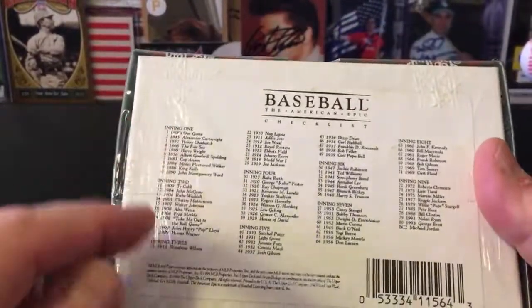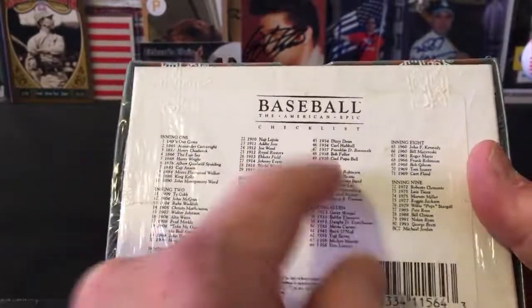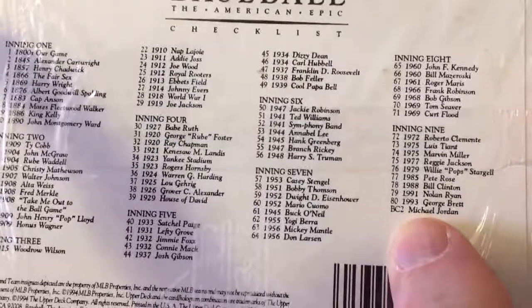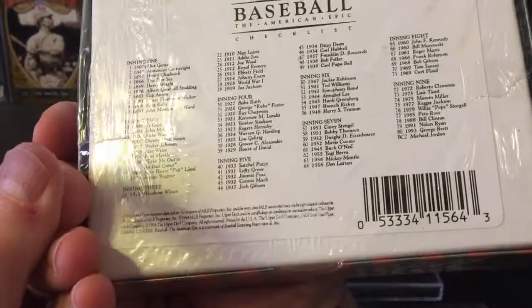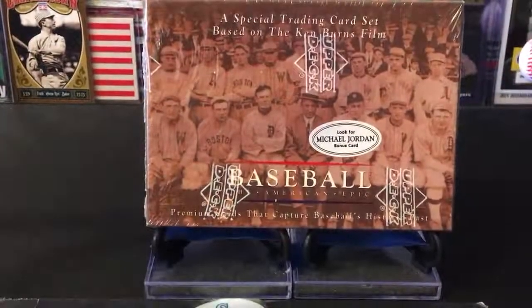It's broken down into 9 innings. 1, 2, 3, 4, 5, 6, 7, 8, 9. And it looks like at the end of the 9th inning, we should have the Michael Jordan in this one. You can get different insert cards for this, depending on which set I guess you get. This one should be the Michael Jordan set from back in the day in 1994.